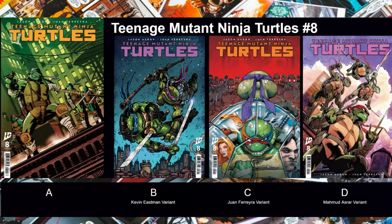Kicking us off for our independents, we have Teenage Mutant Ninja Turtles #8. Listen, Jason Aaron is absolutely killing this book. If you are not reading Ninja Turtles right now, you need to stop what you're doing. Go to your local comic shop and pick up issues 1 through 8 because this run has been absolutely fantastic.